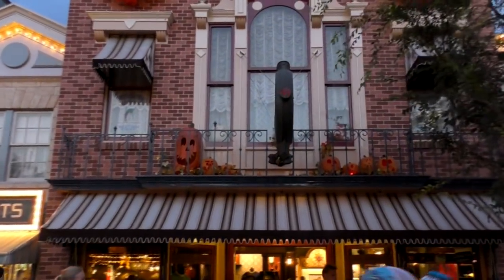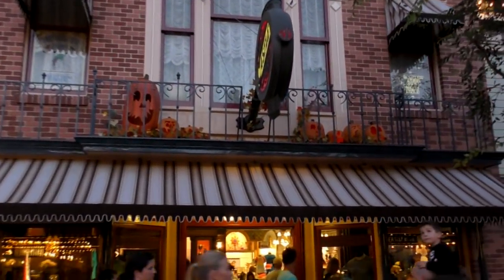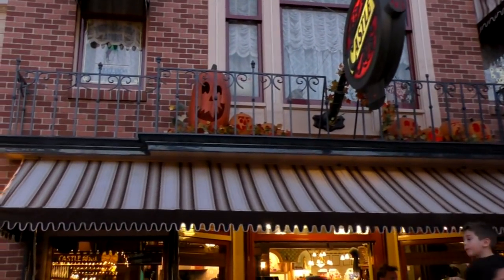Oh, I feel like that's kind of basic. Oh, look at these pumpkins. See, that's some kind of mutant pumpkin up there, man. That's too big. I like how that one's like yawning. How'd they stretch it out, man?